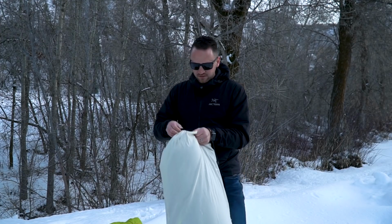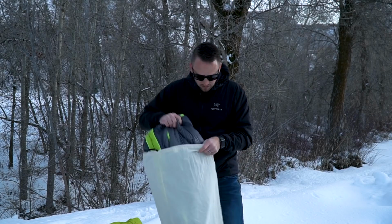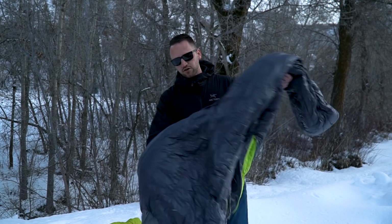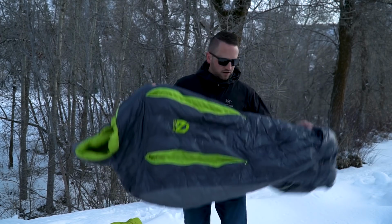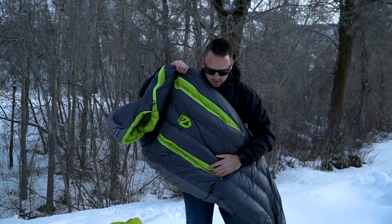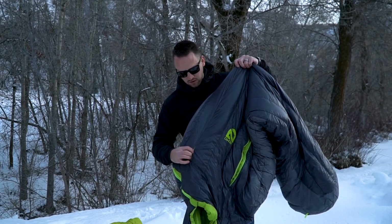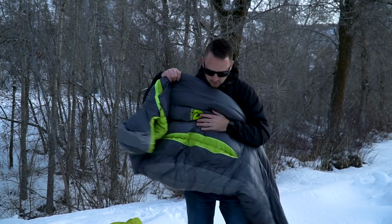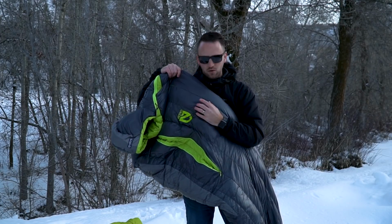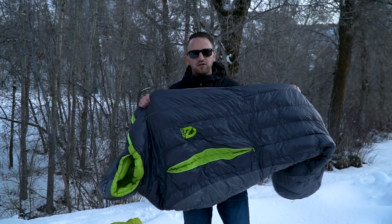Now, in this canvas bag is a brand new sleeping bag from Nemo. This is what they call the Kayu 15 degree down bag that features their Thermo system. So you've got these zippers right here that allow you to basically close up that baffle. So I can have this baffle open to let it breathe, and then I can zip it up so that I've got the ability to regulate temperature that way.